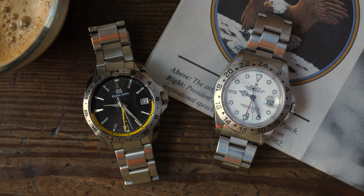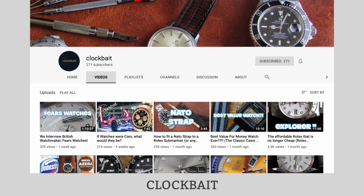This doesn't fit all of those bills, but it really surprised me when I tried it on. A watch that was very high in the running was this guy, the Rolex Explorer II. This is from the 90s, and this is the reference 16570. Thanks so much to the guys over on the Clockbait channel who lent me their Explorer II. It's very, very trusting and kind of them to lend me this watch so I can do this video.